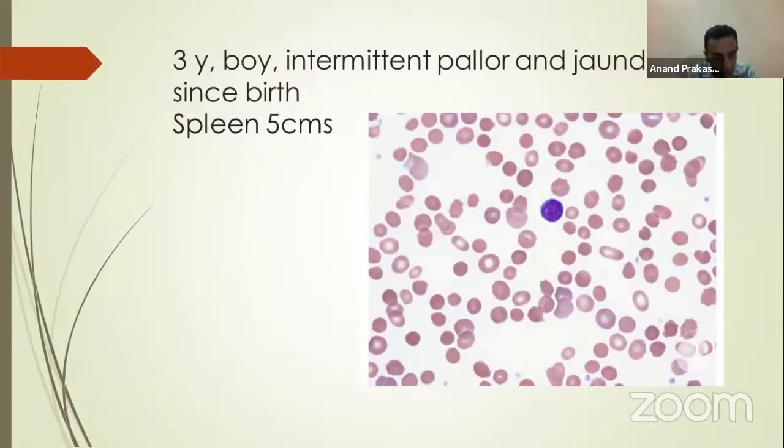Those who said G6PD and sickle, from history you can think of that. Okay, so many are now saying spherocytosis. Some are putting a question mark after it also. Yes, it is spherocytosis. So what is the history? History is intermittent pallor and jaundice. Nobody asked me the history. If you'd asked me, I would have said unconjugated jaundice. So then hemolytic anemia, and then which type, congenital or acquired. This looks like congenital hemolytic anemia because this is present since birth. So I am thinking of an intermittent hemolysis, congenital hemolytic anemia with unconjugated hyperbilirubinemia. Child is otherwise well, spleen is big. Nobody asked me family history.